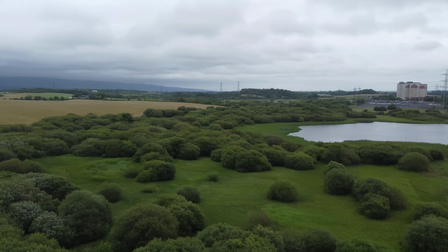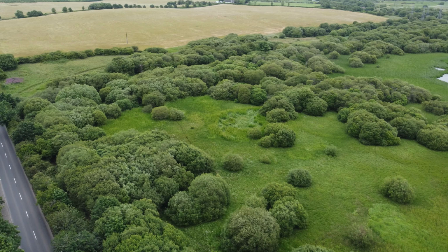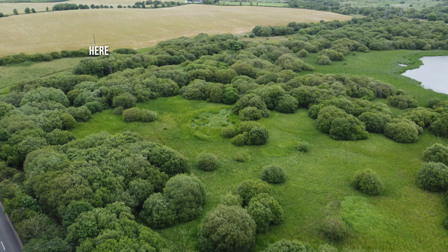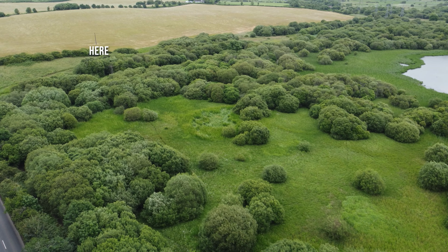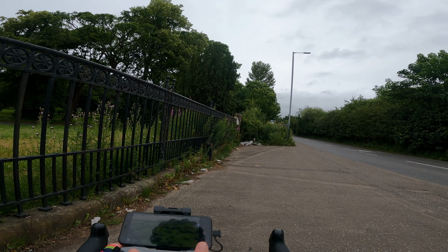So that's Possil Loch there, all the surrounding marsh, and this is looking back south into Glasgow now, and that's Balmore Road down there. And the meteor is just on the top of the picture there, where it landed, just before you go into the farmers' fields.